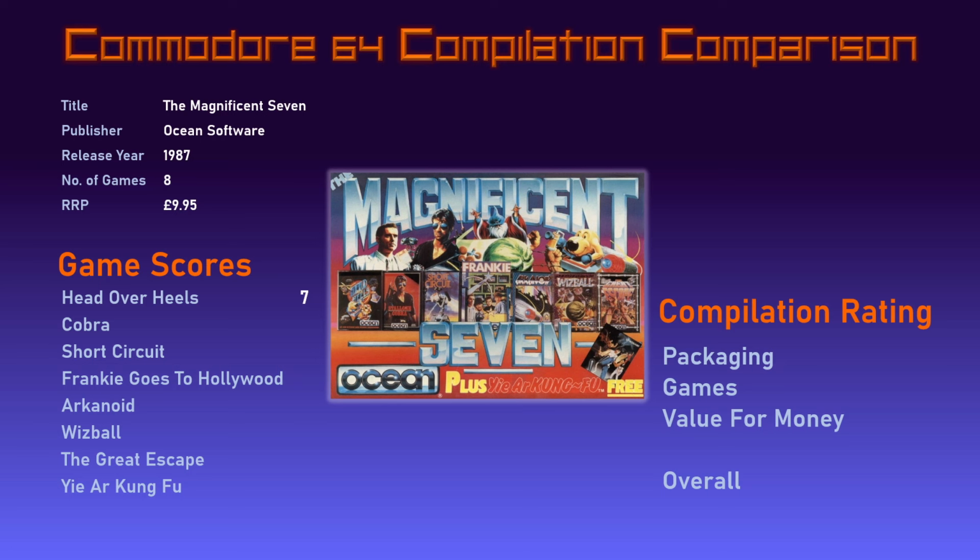In my opinion, Cobra is one of Stallone's worst films, and fittingly this is one of the worst of Ocean's movie adaptations. The high difficulty level and innumerable bugs make for a miserable experience, and this is by far the worst game on the compilation, and I'm scoring it 3.